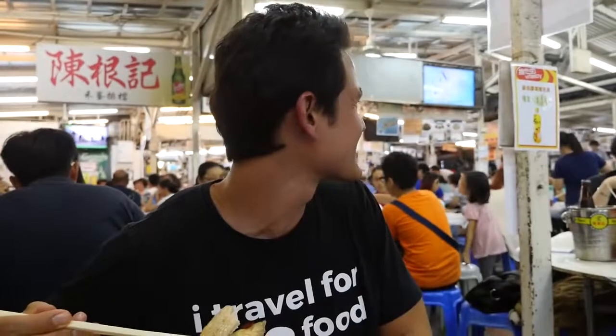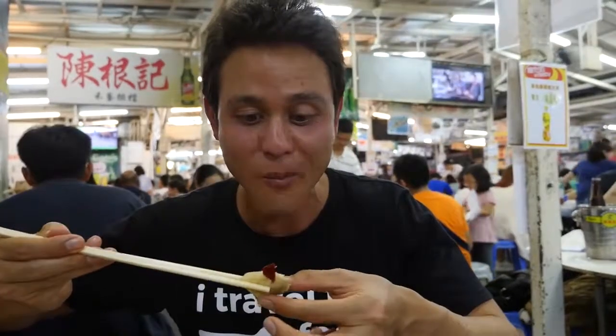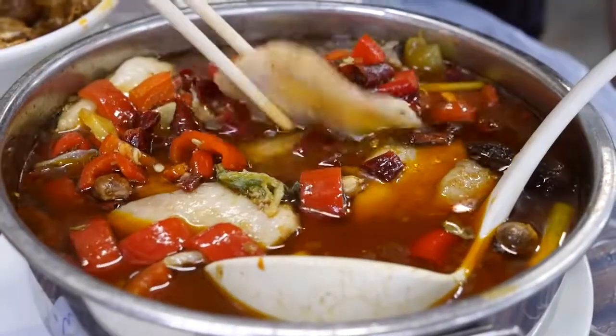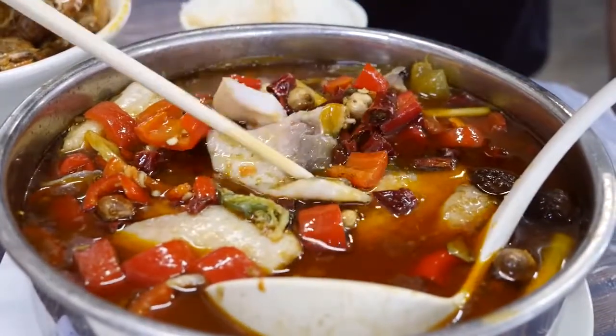I didn't even realize the restaurant is full. When we came, it was almost empty. Now it's packed. There's not even an empty table. Okay, back to the fish. Oh, and you do have to be careful of bones. There are bones, lots of them. Let me fish this guy out. Oh, I'm so happy I ordered this dish.